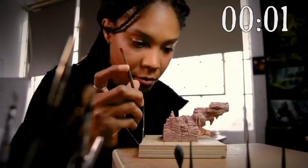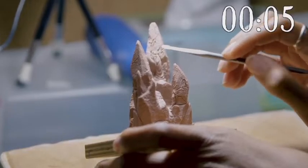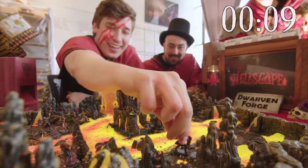Welcome to Dwarven Forge. This is everything you need to know about our terrain in 60 seconds. Ready? Let's go. We hand sculpt our pieces for maximum detail and artistry, infusing passion into every millimeter of our work. Everything is available beautifully hand painted so you can start playing right away.